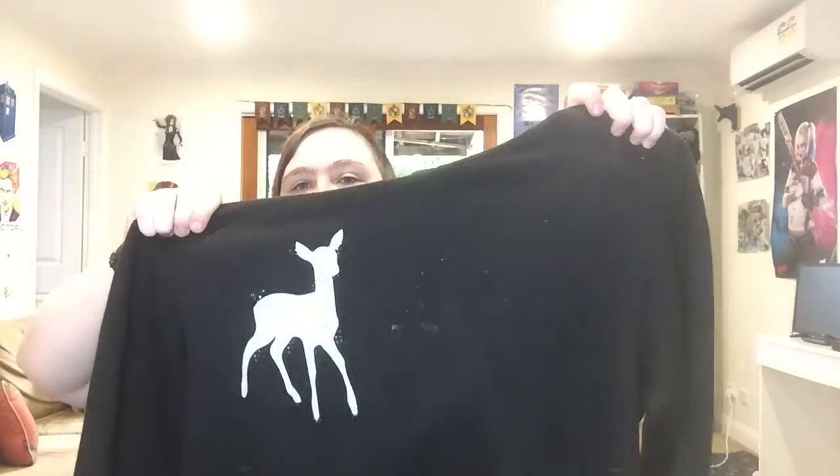The next thing I'm going to show you is my two Harry Potter jumpers. First, I have this black jumper, which I absolutely love. Basically the front is very plain. It's just got a doe on the front. The back actually has this portrait of Snape with always underneath it. Now this is a Geek Gear exclusive.